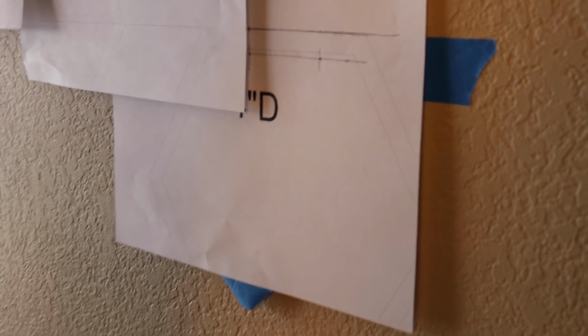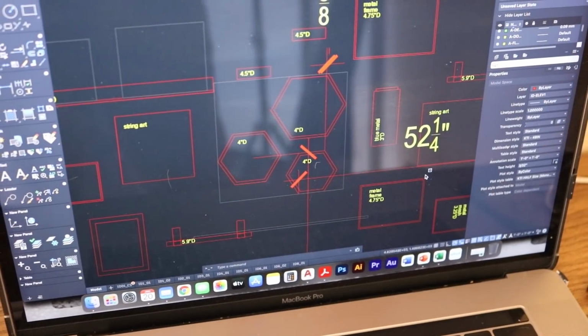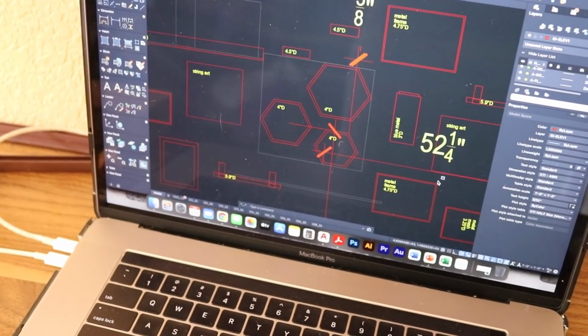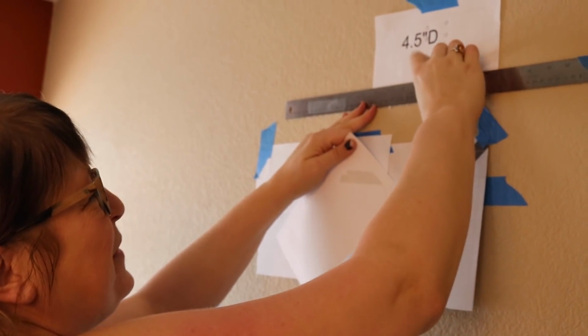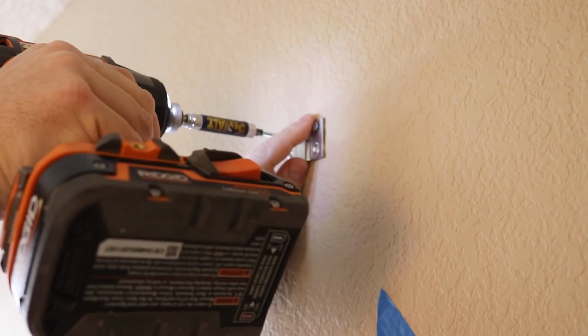That's awesome. I've never mounted anything where I had so much planning. There's even AutoCAD drawings of it. Like, there's an AutoCAD drawing of the wall. Dude! What? It's nothing. I would expect nothing less of myself. That's awesome.